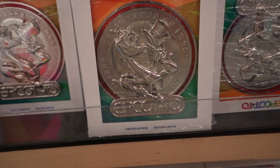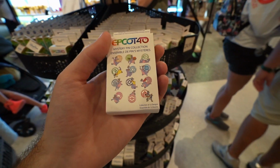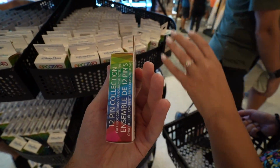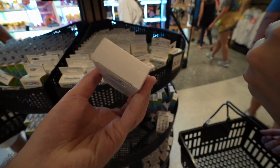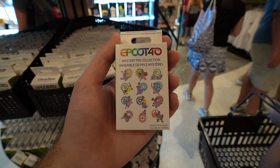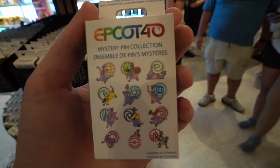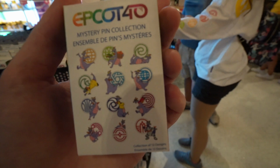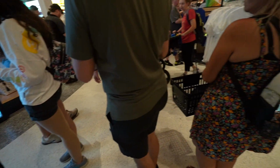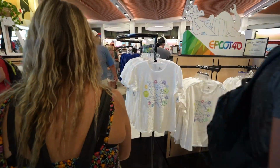Have fun with that. Over here we do have a mystery pin collection. So you can see all Figment oriented. And you just get a random one. The price on this is $25, so a little expensive for a single random pin. You can see exactly what you can get out of these. With randomizing being 12 of them, you can do the math. It's going to be a couple $100 to try and see if you can get them all.